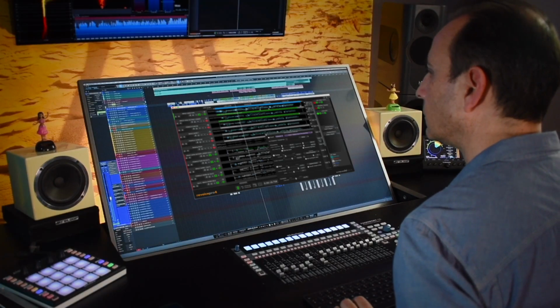Vocals, when you listen to modern day mixes, sit much more up front. When you compare it with some of the 80s songs, they're really buried in the track, and that was how it was, and now they're way more up front.